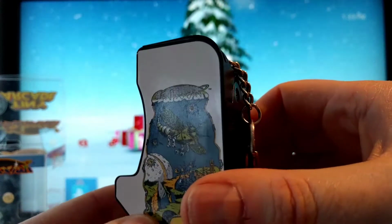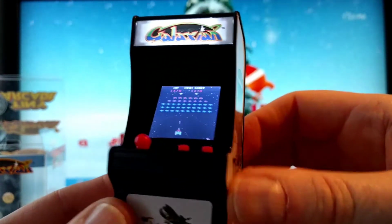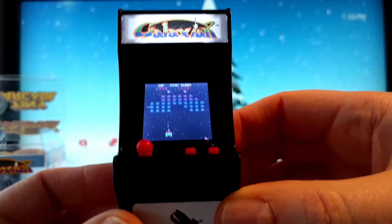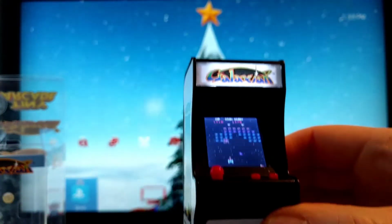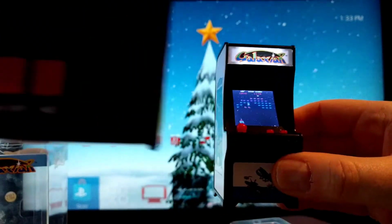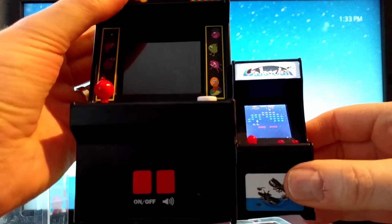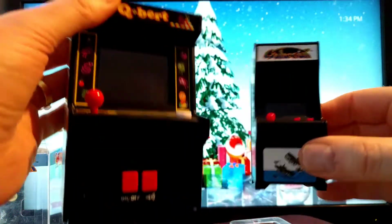I think this is pretty cool as a novelty item, and it's just nice to see the display. It's quite playable. I'm very, very pleased. And again, it's tiny, tiny, tiny. Look at that. Look at the scale difference. That's them side by side. It's huge, the difference. So, yeah, I really like that.